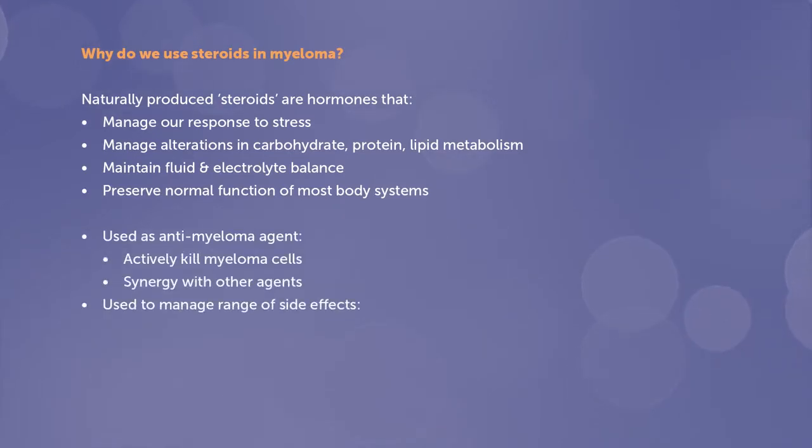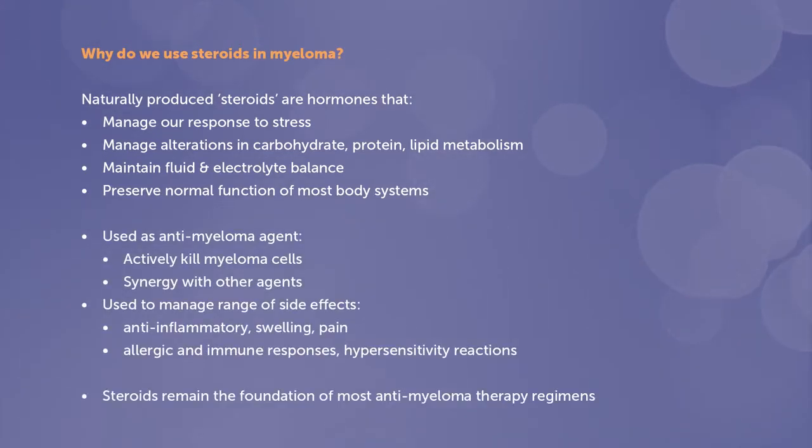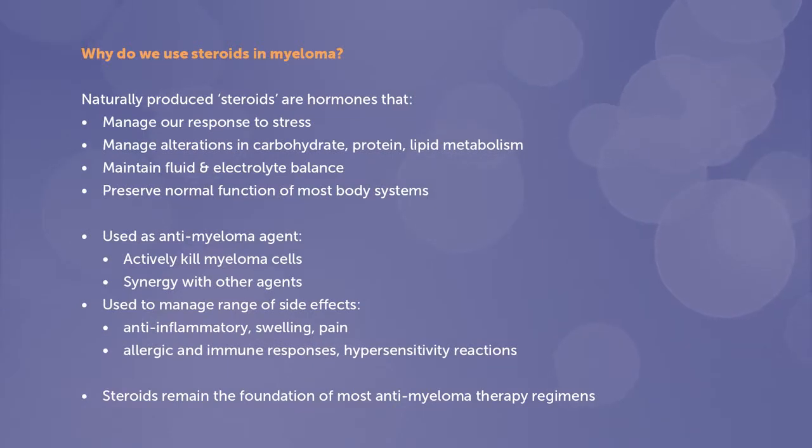Steroids have an anti-myeloma effect. They actively kill myeloma cells. But more importantly, they work very well in combination with other myeloma drugs to work very effectively against your disease. Steroids also work very effectively to manage a range of other side effects, such as pain. Steroids are a very powerful anti-inflammatory and can reduce swelling and reduce pain.